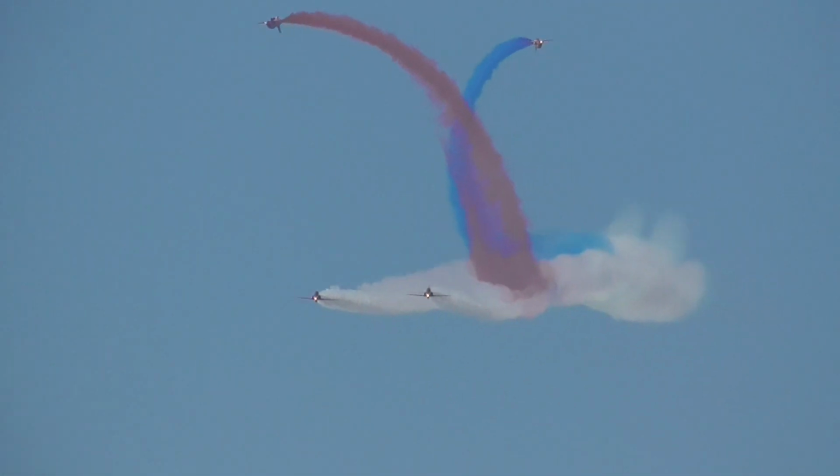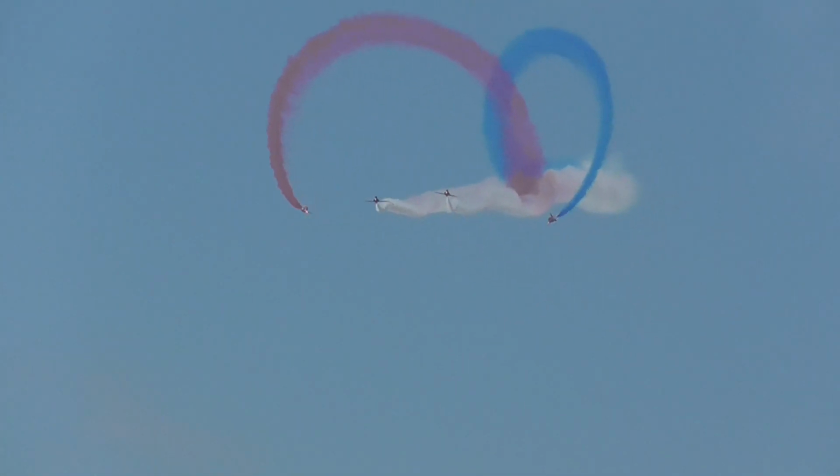As Enid goes to the left, look directly to your front and look for the smoke of Red 6, 7, 8 and 9 as the red and blue come on from Red 8 and 9. Get your cameras ready. It's the Hannah break.